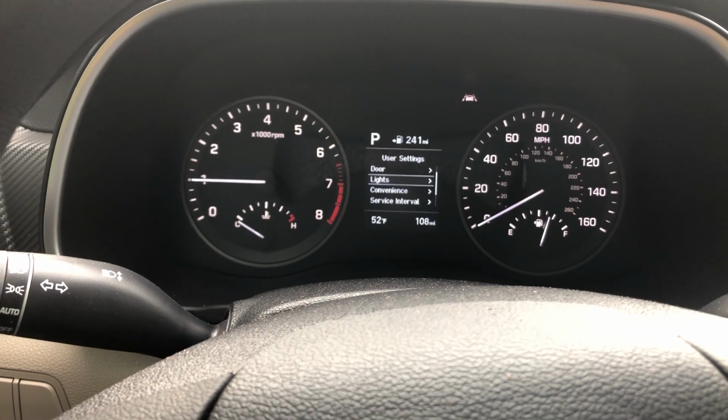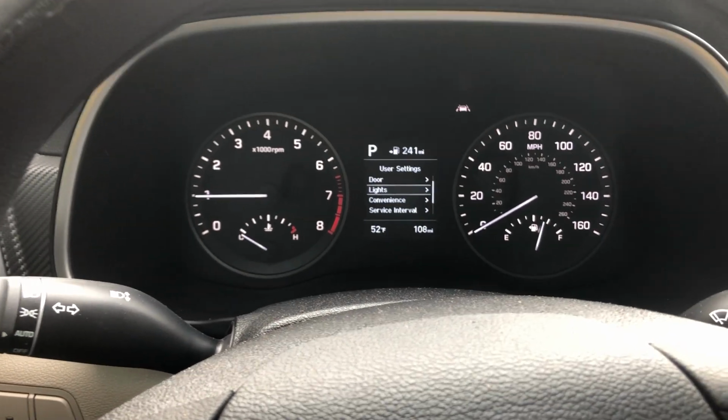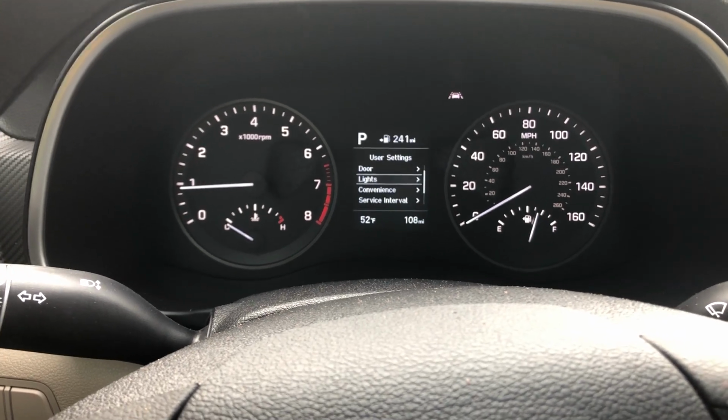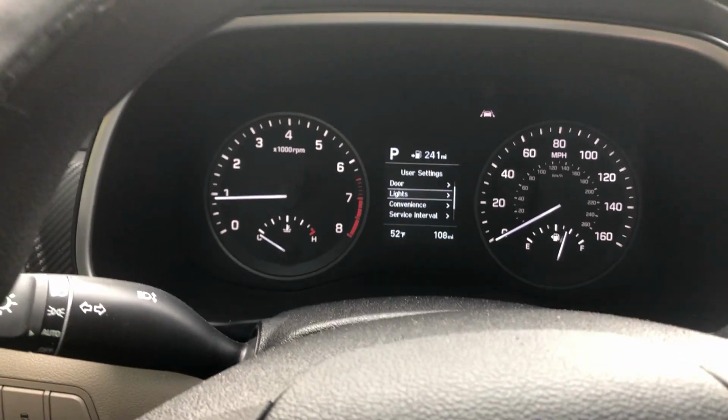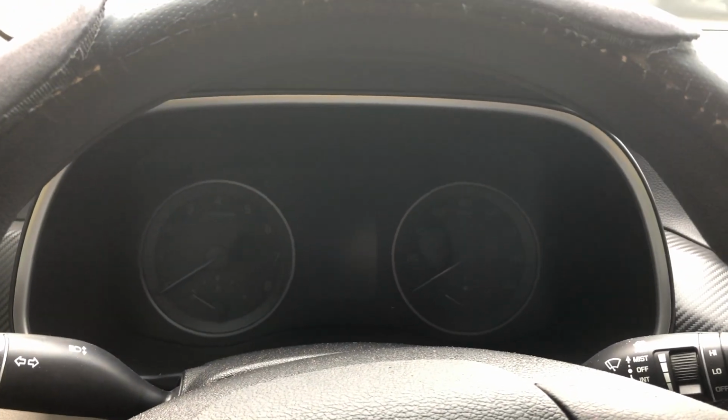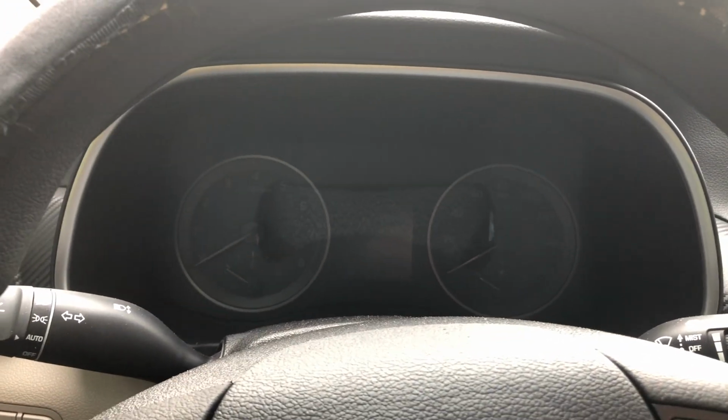Car only has 108 miles. As you can see, I bought it with 10 miles and it was on a full tank, so it's not necessarily the best on fuel right now, but I will give that a little bit longer to kind of break in, just because it is a bigger displacement engine.